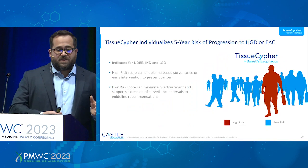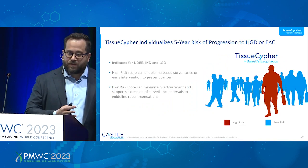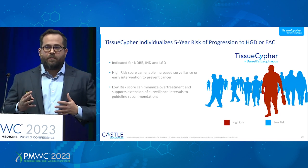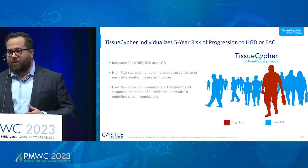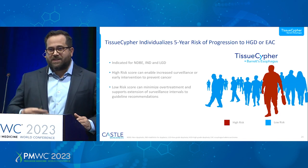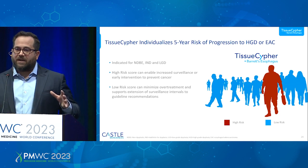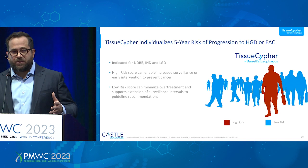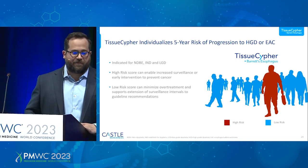And so what you can find is that for patients who have Barrett's esophagus with non-dysplastic, indefinite for dysplasia, or low-grade dysplasia, you can use the TissueCypher risk score to inform your approach in the clinic and identify those that may benefit from more intense surveillance or interventions, and in the same way, avoid unnecessary repeat yearly endoscopies, as is so often seen in the GI clinic, and extend to guideline-approved intervals of 3 to 5 years for patients who have no evidence of dysplasia and also a low-risk score by the spatial biology test of TissueCypher.